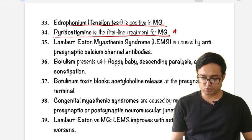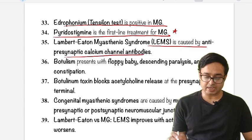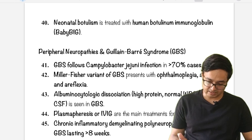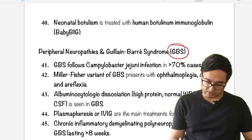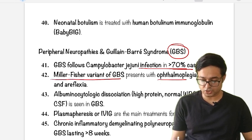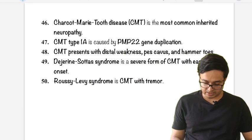Lambert-Eaton myasthenic syndrome (LEMS) is caused by anti-presynaptic calcium channel antibodies. Okay, next, peripheral neuropathy, GBS, all we know. Campylobacter jejuni infection in more than 70%. Miller-Fisher variant we discussed: ophthalmoplegia, ataxia, areflexia, and CIDP we discussed, GBS lasting more than 8 weeks.